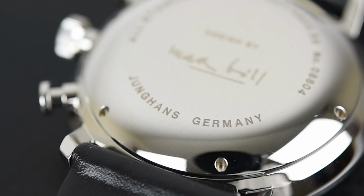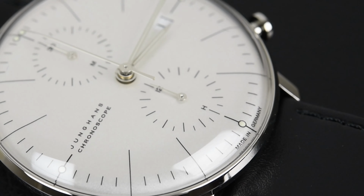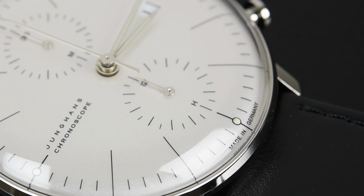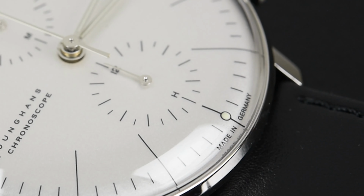But it's the same with Germany, which has very different legislation when it comes to whether or not you can say a product is made in Germany. Junghans, for example, we're an authorized Junghans dealer. We love the brand, but they put Swiss movements in made in Germany watches. So that also shows that while you may adore those words on the dial, they may not mean what you expect them to mean.